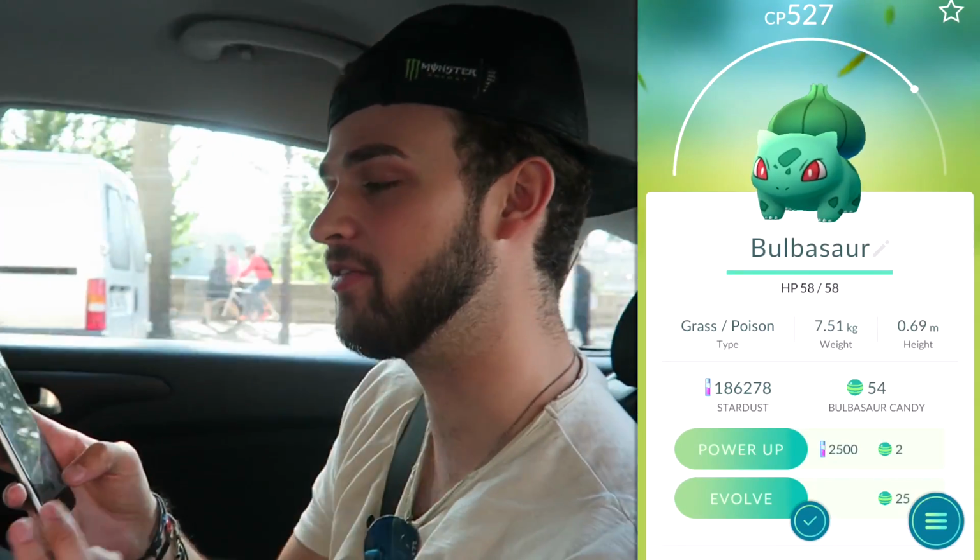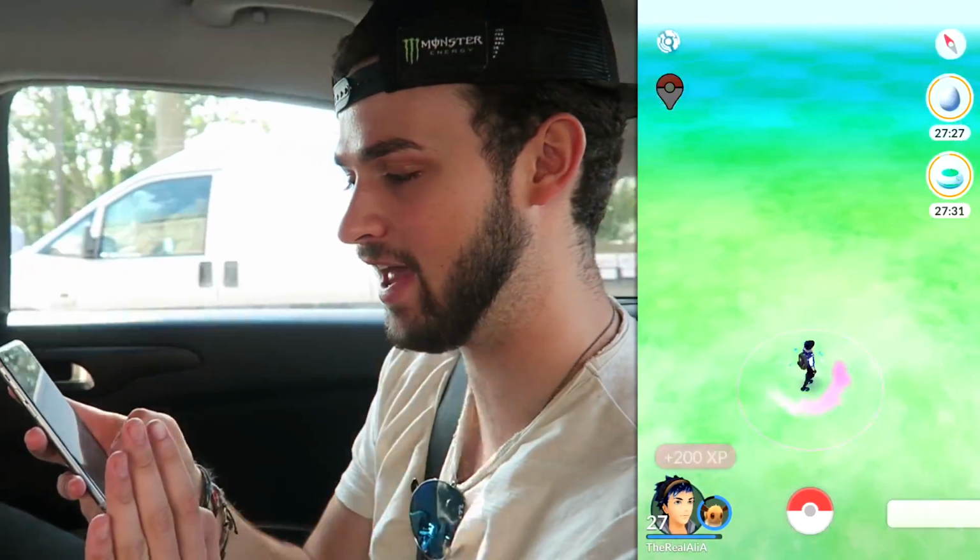So I just popped an incense, and the first thing that spawned in, believe it or not, was a Bulbasaur. Now I'm in a little bit of a dilemma actually with Bulbasaur candies, and I'll explain it in a second. Let's try and capture this guy, and then I'll show you what I mean. Well, that was easy. One single great ball to capture that guy. So 3 more candies, and now 54, right? That is a lot of candies.